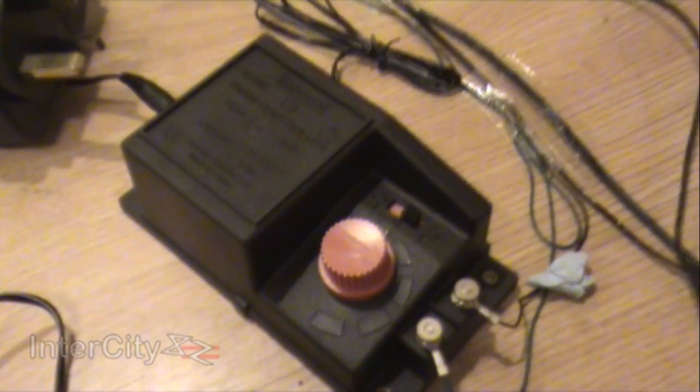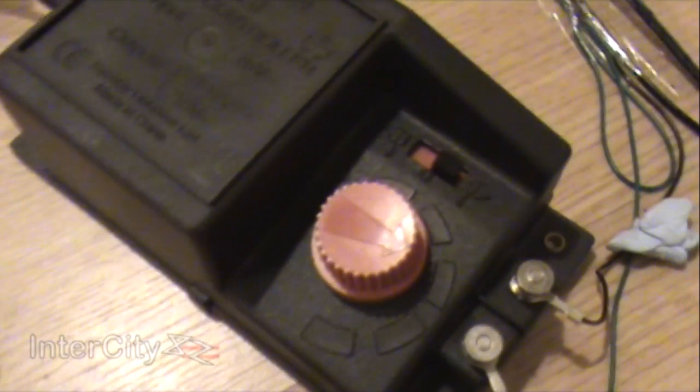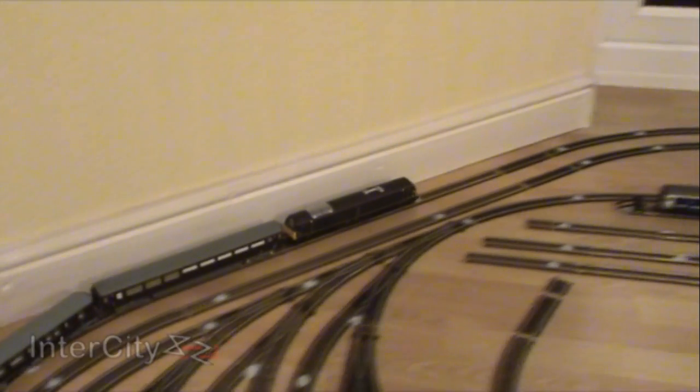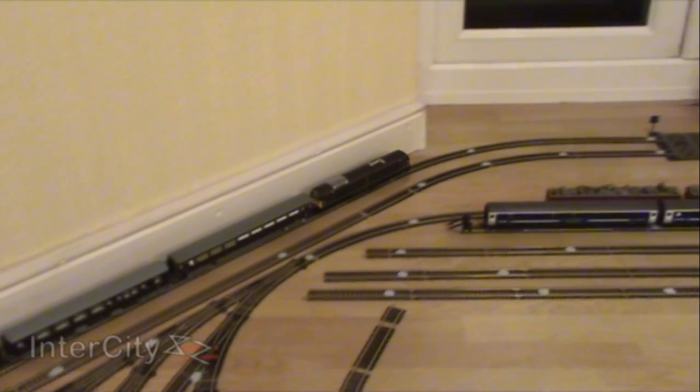Okay, I will point out that the speed setting is set quite high. I mean, that's at practically 3 o'clock, despite the fact that she's not going very quickly. But she is going very smoothly. I can't complain about that. She's pulling at a constant rate all around the entire layout. She's just not going very quickly.